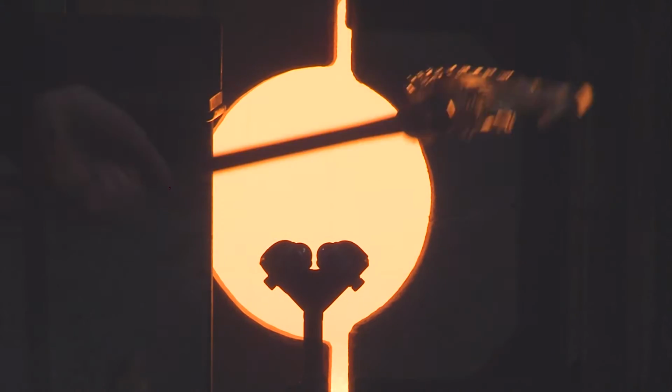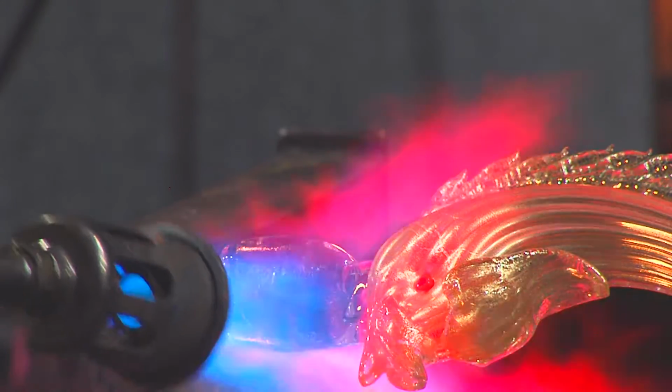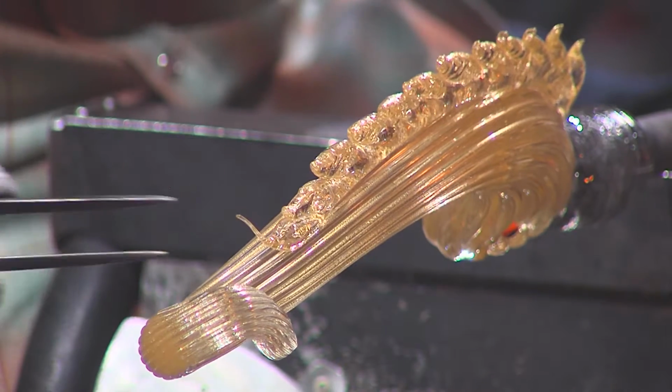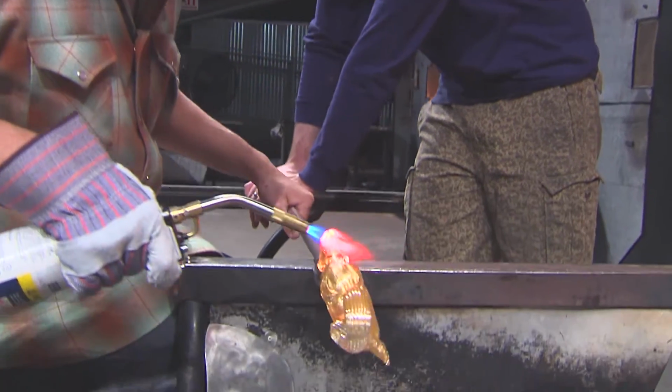The first thing you feel in the hot shop is the heat, and the first stunning visual is the fire. Heat and fire under the control of an artist are what turn a blob of raw glass into a detailed masterwork. And it's that process, that more industrial process, that drew Minnesota native James Mongrain to glass.